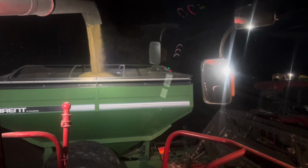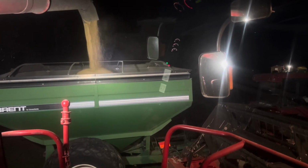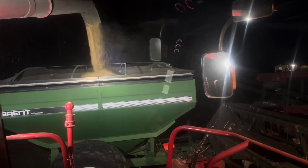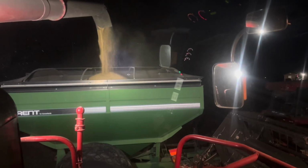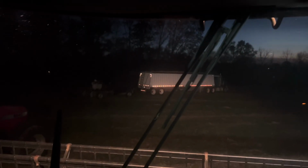Well, it actually cut pretty good today. It's 5:20 after 5, and still cutting good, but I've got the semi loaded. I'm fixing to have this loaded. So guess I'll head out with that in the morning.